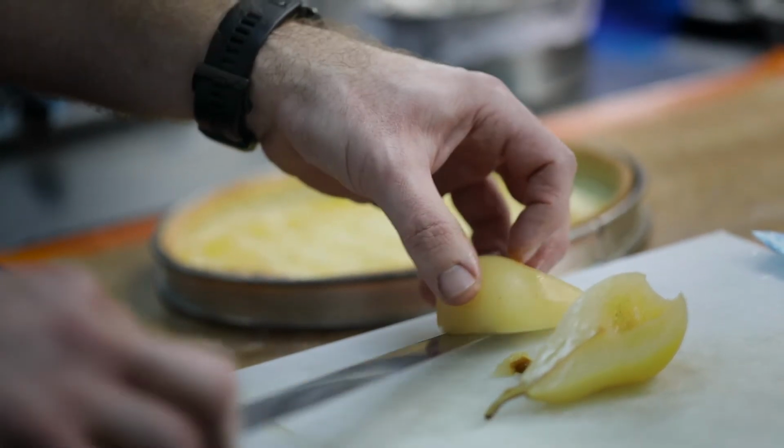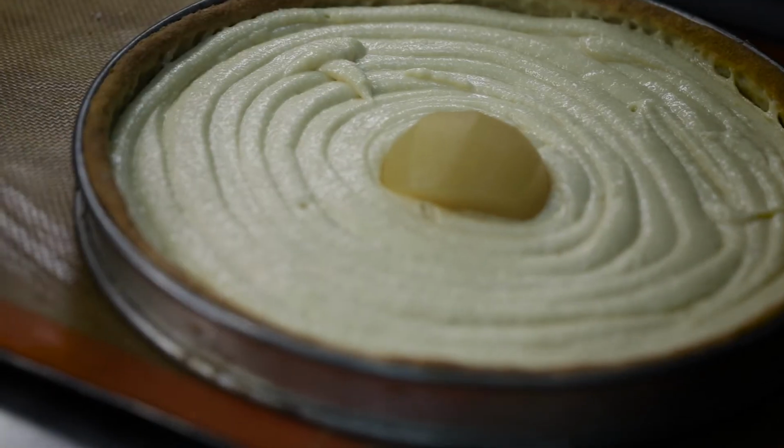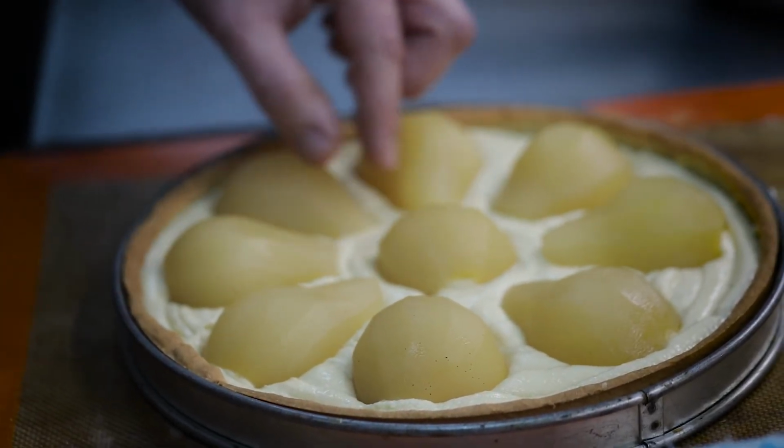So now we need to make a key for the tart. Basically, you take half a pear, cut it round so it's circular, and then place that in the middle of the tart. This finishes your tart nicely, so all the other pears feed into that centerpiece.